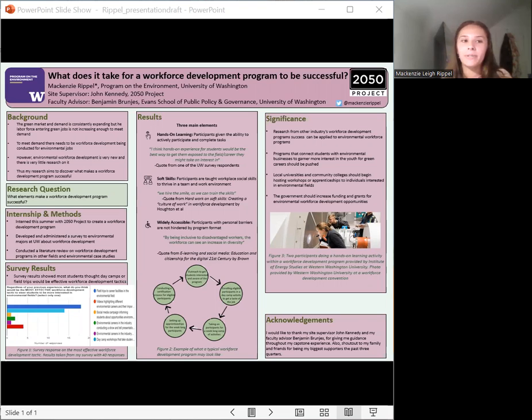My Capstone, I worked with 2050 Project, which is a nonprofit organization that focuses on environmental communication. For my internship with them, I was tasked with researching and designing a workforce development program plan for the clean energy industry. As most of us are aware, the demand for workers in green sectors has been increasing for the past decade as more information is learned about climate change and new green codes and policies are set in place.